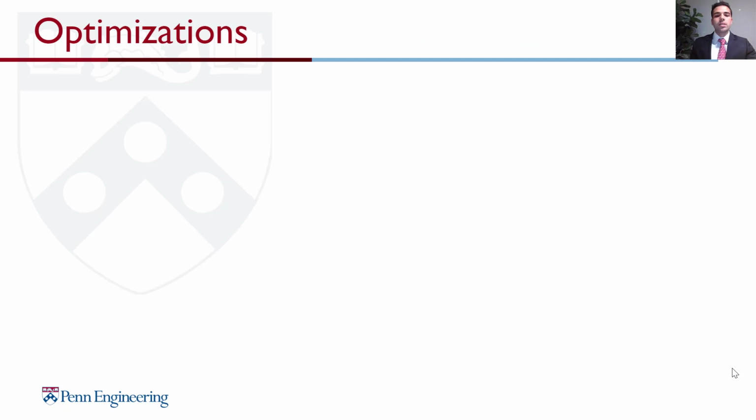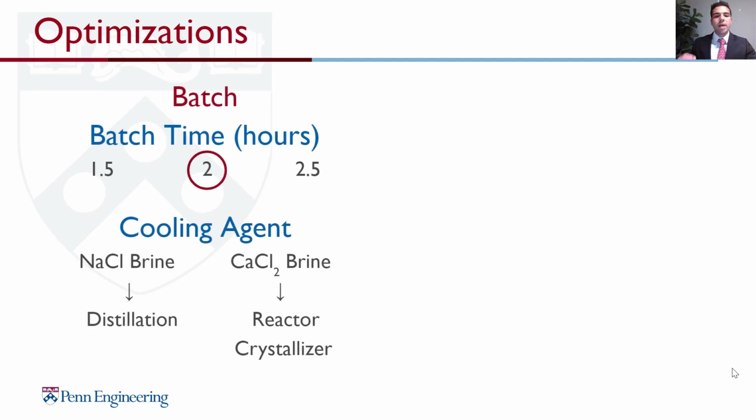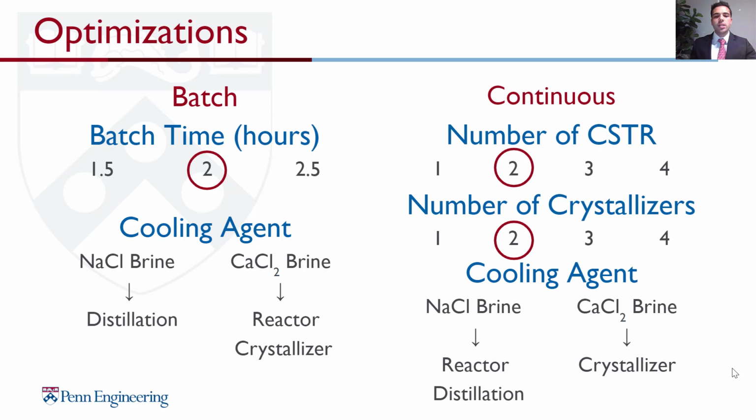It is important now to highlight the optimizations that were completed for both processes. For the batch, a batch time of 2 hours was optimal for reactor sizing. For the continuous, 2 CSTRs and crystallizers were selected to ensure reaction control and fluidity, even with the added capital cost. For heating and cooling agents, sodium chloride brine and calcium chloride brine were selected, where the slightly increased operating costs were favored to minimize capital costs.